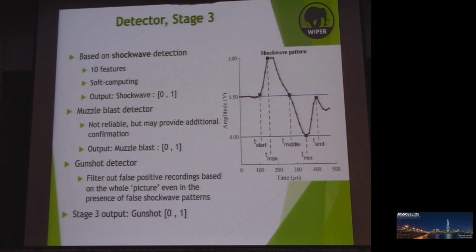I don't want to go into much detail because you can read the full algorithm in the paper, but it tries to find shockwave candidates in the recorded signal, then extracts 10 features and assigns a score between 0 and 1. That is the probability that it was actually a shockwave. The final outcome of the detector is a score between 0 and 1, which represents the probability of gunshot containment in the particular recording.